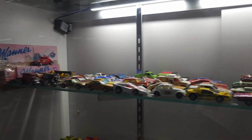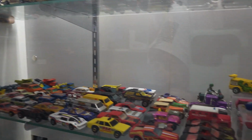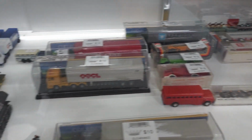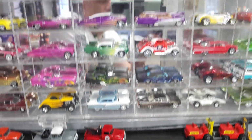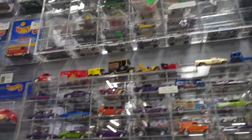And as promised, a lot of Hot Wheels. These must be vintage or rare because they are behind the display case. I don't know much about Hot Wheels, but they have a lot of them here. Lots of vehicles in general. I think most of them are Hot Wheels though.